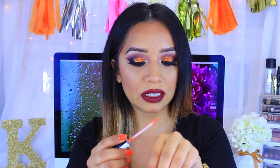And then the last one that I have is called Riverside Romance. And this one is more of a peachy pink type of color. I've been into coral lipsticks and lip glosses lately. I don't know why. I just feel like they suit my tan skin really nice. So it's this one right here. I don't know how it will show up on the camera, but it is like a coral pink.